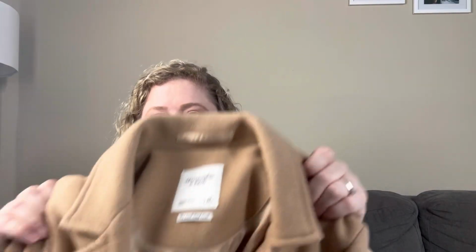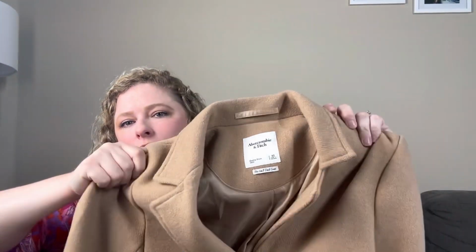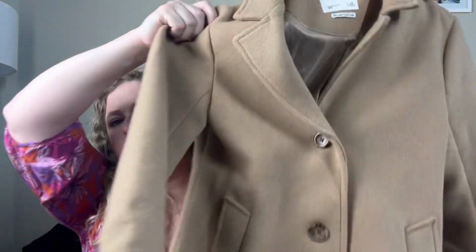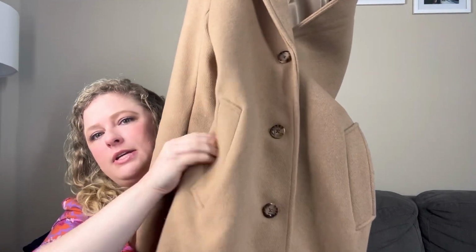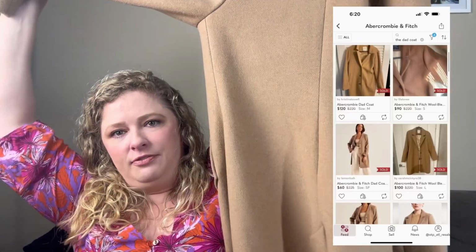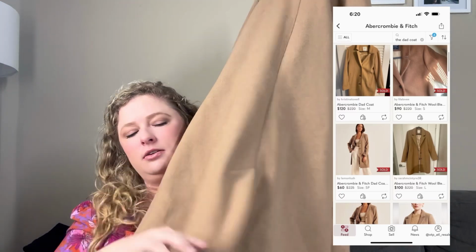And probably my best find from this pickup was this pre-owned Abercrombie and Fitch, size extra small. What is it? The A&F dad coat. And it is this pea coat. It's in perfect condition. I don't think they wore this much. There's no pilling, no holes, no stains, no nothing. It's got pockets. And this one was actually comping for anywhere between $60 and $120, and I paid $15. So I think that's a great return. It's got that opening in the back.